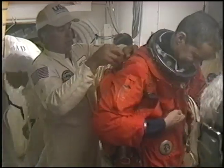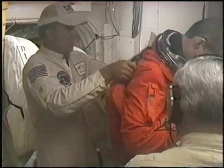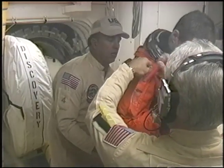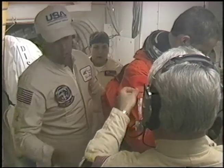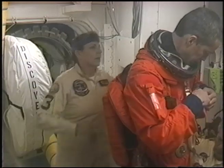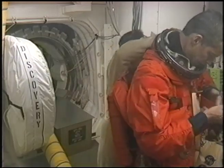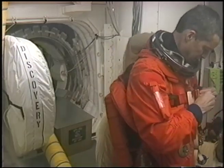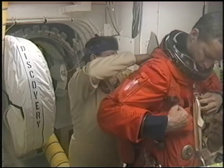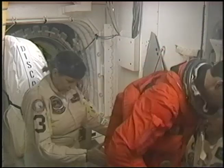Right now, it looks like they're securing harnesses on the flight suit and checking out the parachute there, as well as other parts of the launch and entry suit. That's exactly right. The closeout crew is getting the harness on him, and he's going to be ingressing the vehicle here in just a few moments. Right behind him, you can see Jeannie Alexander. She's our most experienced flight tech, suit tech. She's been at it for quite a long time.